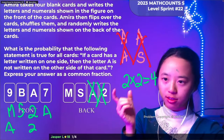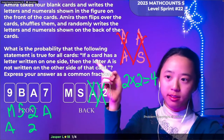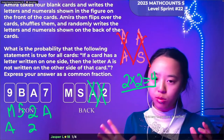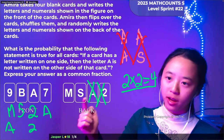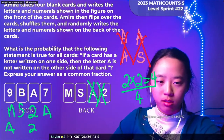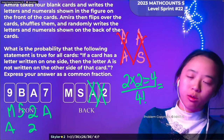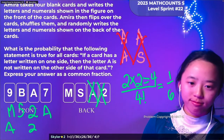Anyway, so we have 2 times 2 equals 4 total methods that work and follow this true statement. Divide by the total ways we could have arranged these cards, which is going to be 4 factorial, because there are 4 different possible backs that we could have assigned to the fronts. So 2 times 2 equals 4, divided by 4 factorial. That's going to be, well, 4 factorial is just 4 times 6, so that's 1/6.